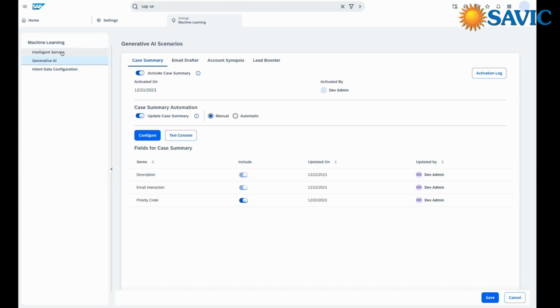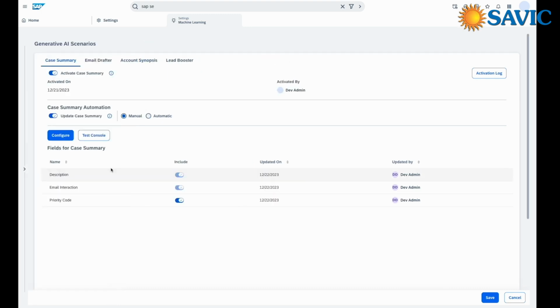So here I am in the admin settings, wherein I see an option of generative AI scenarios, which are listed here. And the 4 scenarios that we saw were the case summary, the email draft recommender, account synopsis, and lead booster. Each of these listed here.